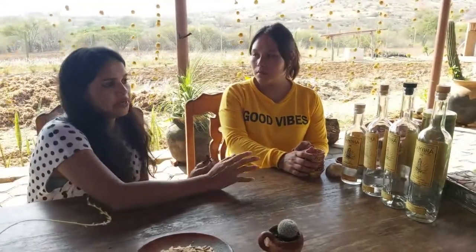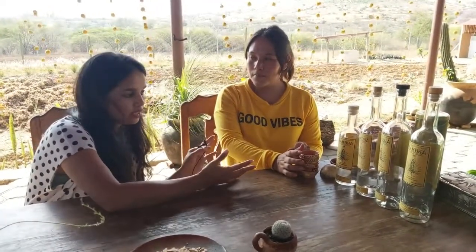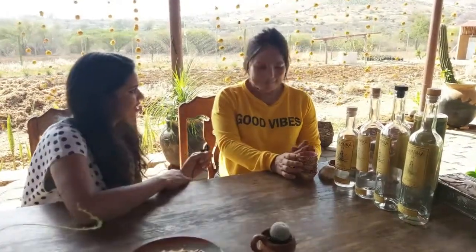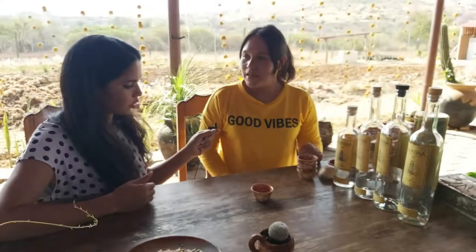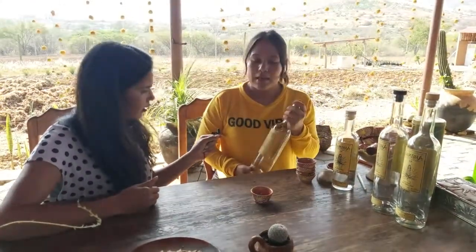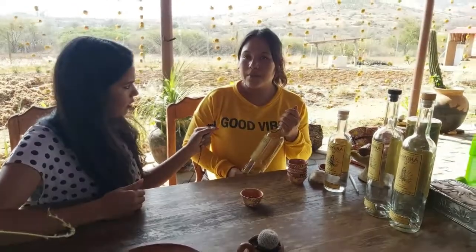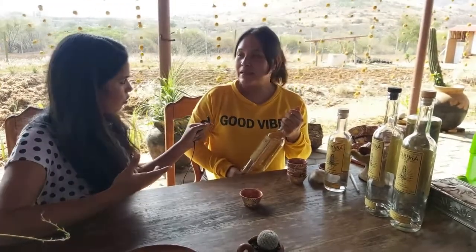So here at Ramba, she has 15 different types of mezcal, but today I'm trying only 4 of them. So let's start with cuiche. Cuiche is a kind of agave. This is a wild agave. We call it wild agave because it's a plant that we get from the mountains.